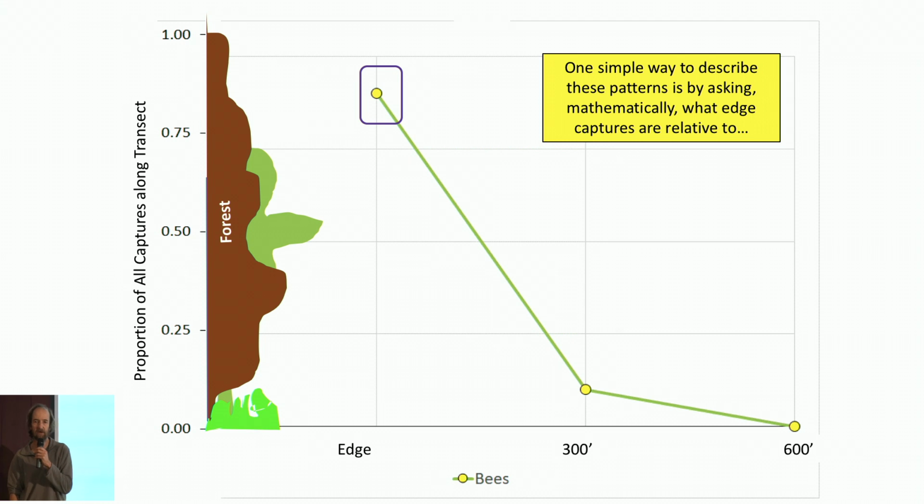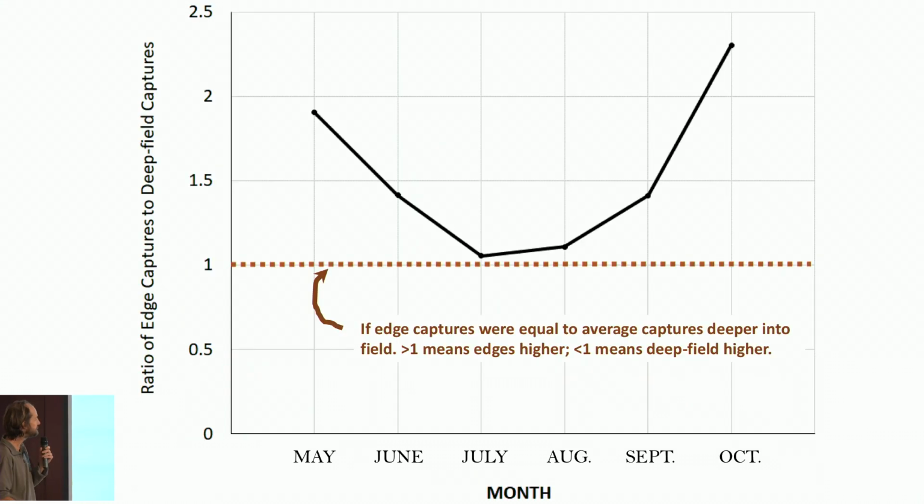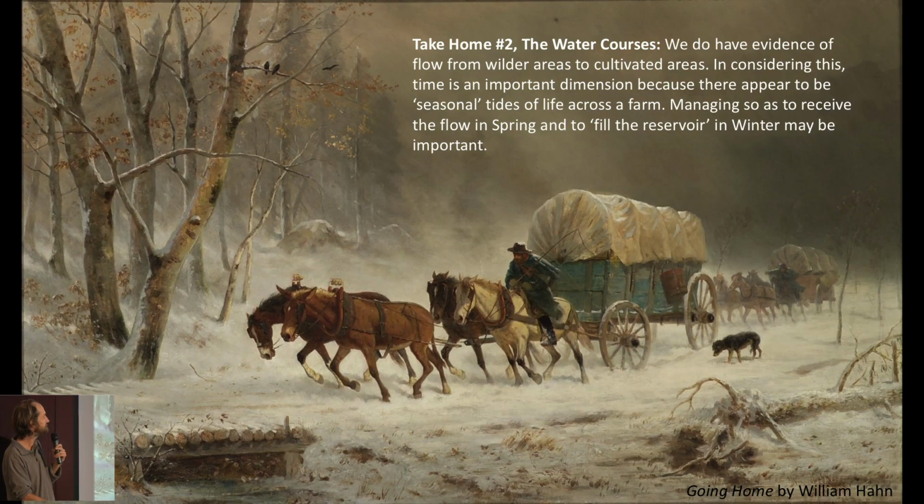If you look at that over the season, you get an image like this, which shows that early in the season you have a lot more insects on the edges of the field. That's because it's above 1. If it were 1, it would be the same on the edge as in the field. By the time you get to midsummer, that's about balanced out. And then in fall, you have the same thing repeating itself. So I'm just trying to give you a little bit of the dynamics of how these flows are happening.